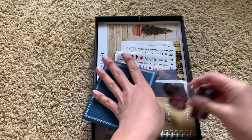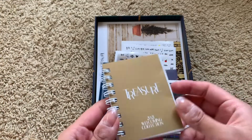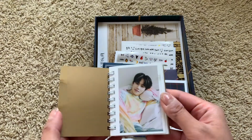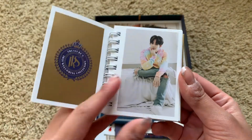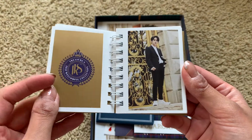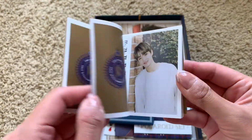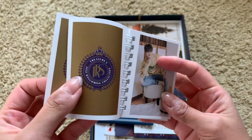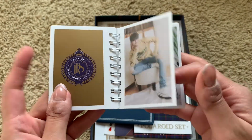Okay. Oh my gosh. Okay, so there are these pins. Cute. And then a notebook. Oh, the pins made a dent. That's really unfortunate. Oh. Oh my gosh, this is so cute! Yes. Yoshi. This is so cute.